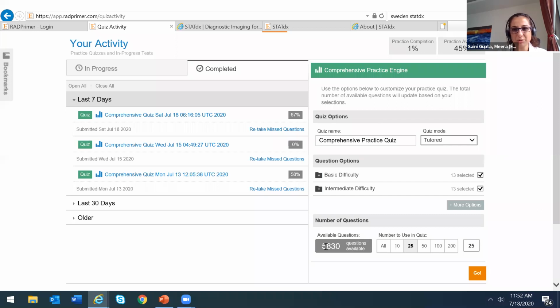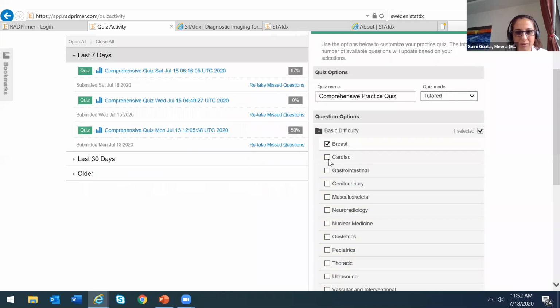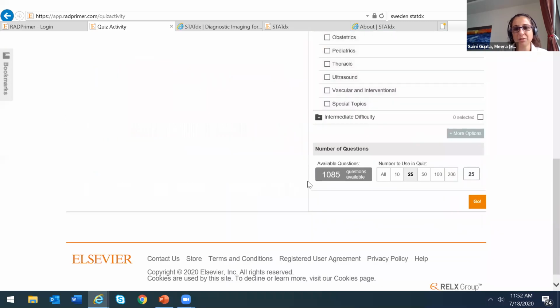It also allows you, so for example, if you're a first-year student and you've taken some rotations and you want to just coalesce your knowledge of that, you can filter by this. So I can undo all the intermediate questions, and in the basic, I can say that I've already done maybe 4 rotations and I click them, and then my question stems get aligned accordingly, and I can go ahead and test myself on just that.